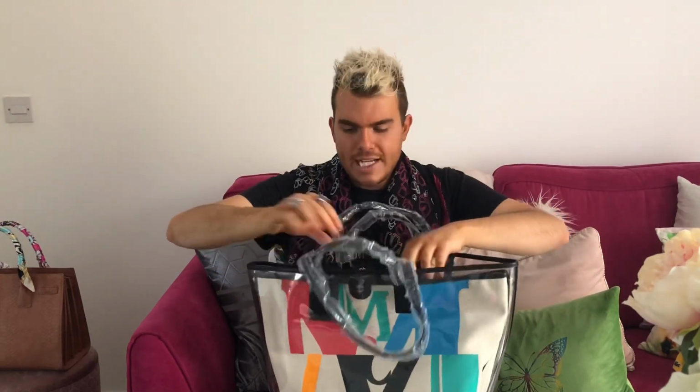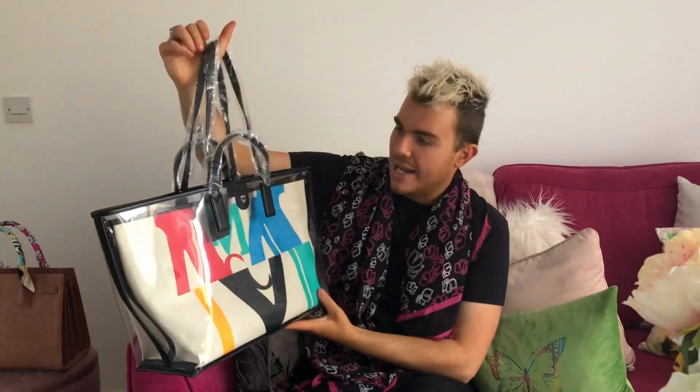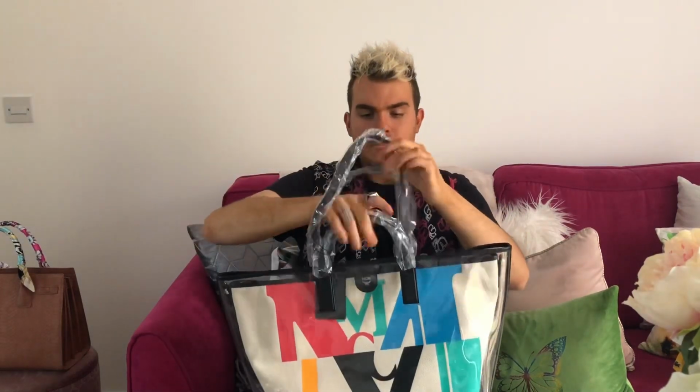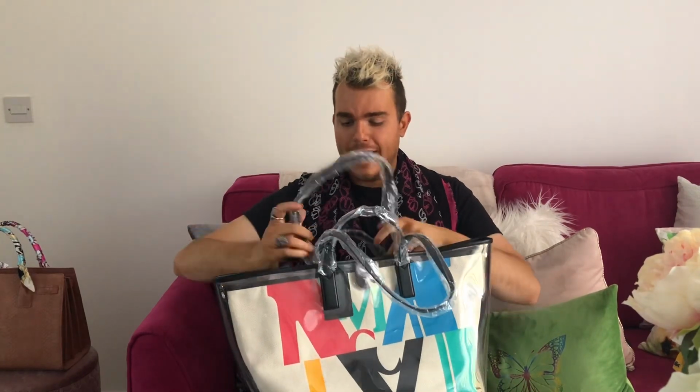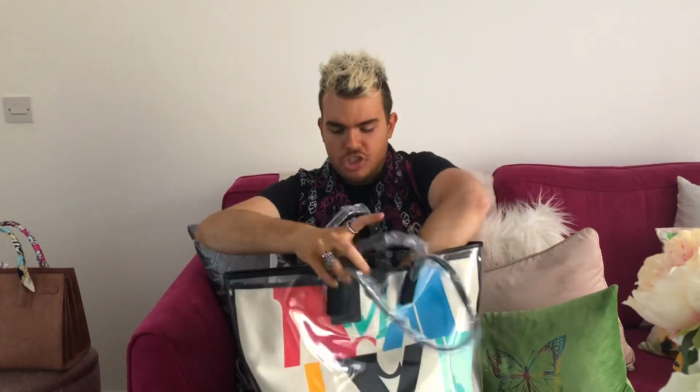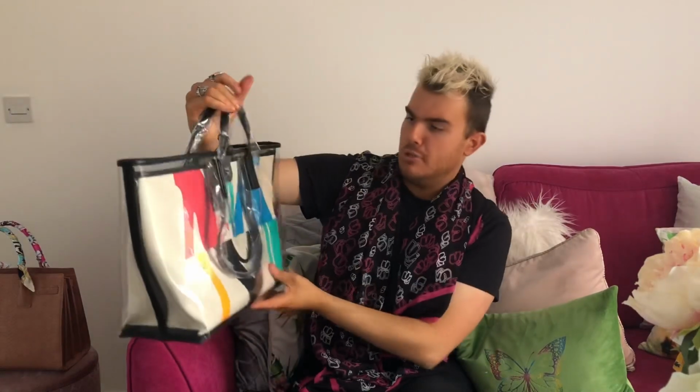Here we go. So, the reason that I really liked this is because I like the versatility of it. I like the fact that you have the long handles in the black leather, plus you have the two top handles as well. And I'll be honest, I would probably carry this more as a top handle than any other way. And I would probably just tuck the two long handles in like that, and carry it like so.